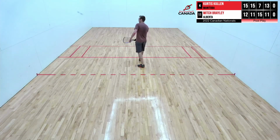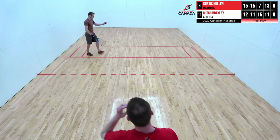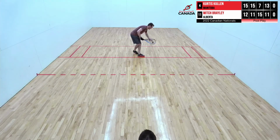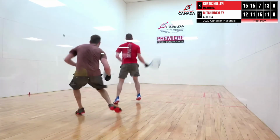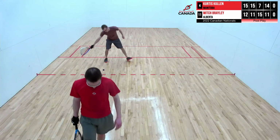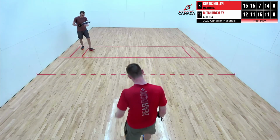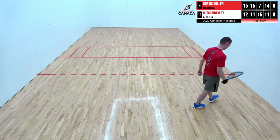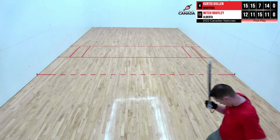Shot in the middle of the court. Brayley, no options there. 13-11. Solid, Matt, solid, go. Skip ball, that was big. That was big. Match point, Kurtis Cullen. 14-11. Just to add to the drama, he lost his dampener. Cullen lost his dampener, so he's coming out. Get his dampener back on.